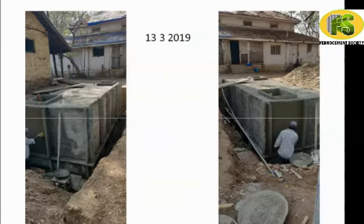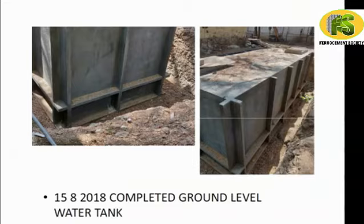the third tank that I was telling you about is a ground level water tank that was built. That's a finishing stage where the outer plaster is being done for the water tanks. This has also got the horizontal and vertical stiffeners, as you can see here, and the top slab is complete.